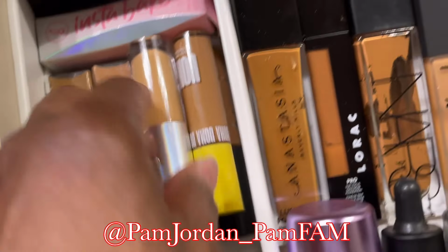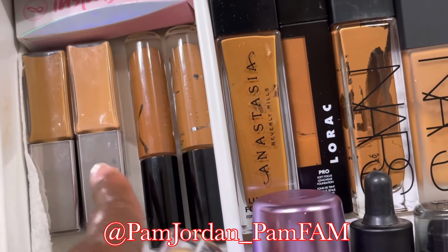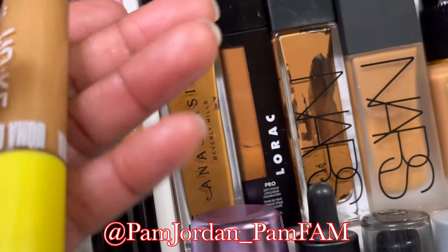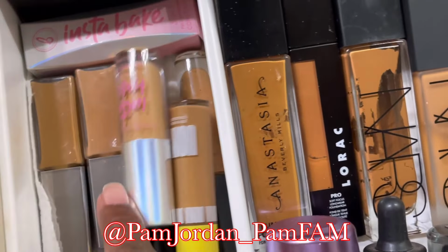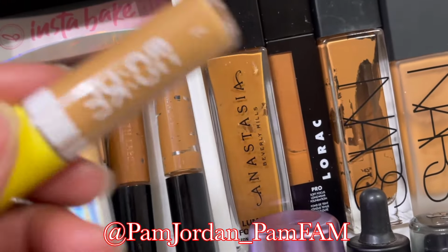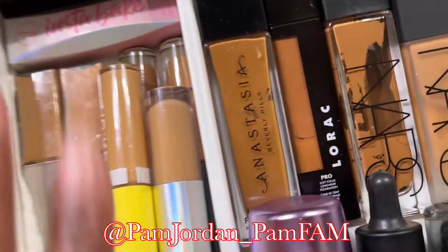Now back here are concealers that I also really enjoy using. These are my 2 Pat McGrath concealers. These are my 2 Cover FX concealers, and I have 2 Instabakes by Beauty Bakery. I have one that's lighter and one that's darker, and then this is my Stay Woke concealer by Uma Beauty. I like all of these, okay? So I'm holding on to those, not trashing any of them.